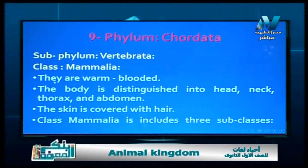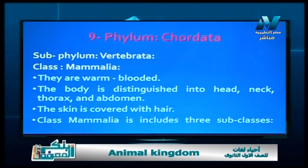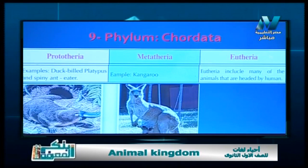The last class here is class Mammalia. And class Mammalia includes warm-blooded animals, and they are distinguished into head, neck, thorax, and abdomen. The skin is covered with hair or sometimes fur, and the class Mammalia includes 3 subclasses.